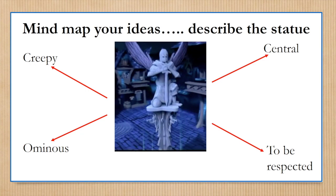Here we've pulled out the picture of this statue, and I've just kind of written down a couple of words that come to my mind when I look at it. So I've got creepy, ominous, it's central, it's in the middle of the village, and it's to be respected. It wouldn't be there for no reason, so maybe that's something you could explore in your description.